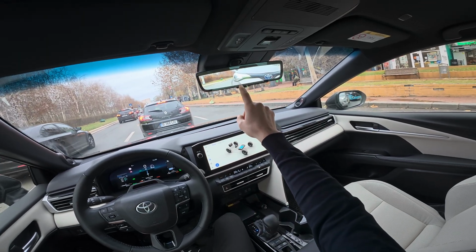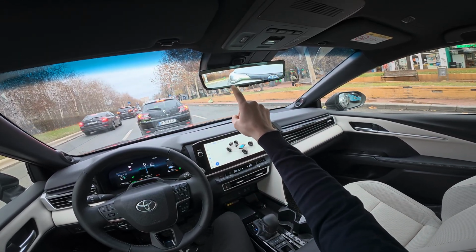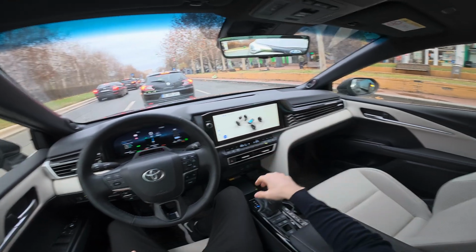You can see the quality, the resolution of the camera. It's pretty good.